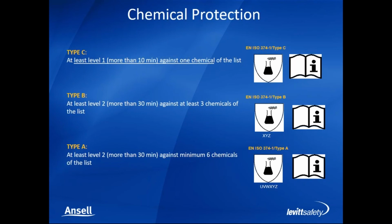Now, it does not mean that if you have a type C versus a type A, that a type C glove is not good compared to a type A. All it does is give you an indication that this glove could be used in different scenarios based on those chemicals that we listed. You will always need to check using different tools whether or not that glove is going to work, because a glove that might be type C could still work well against a chemical that happens to not be tested for that glove in order to get that type of marking.